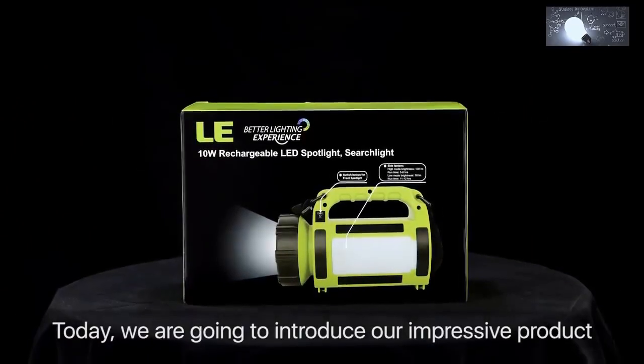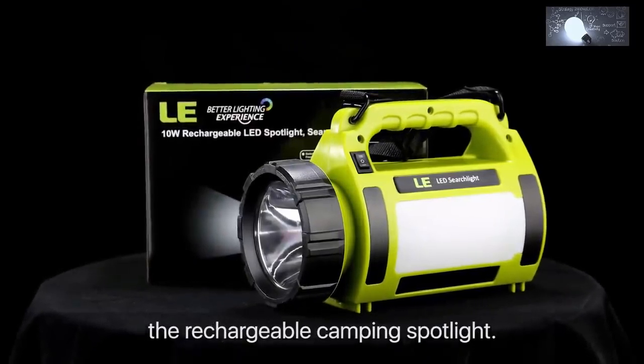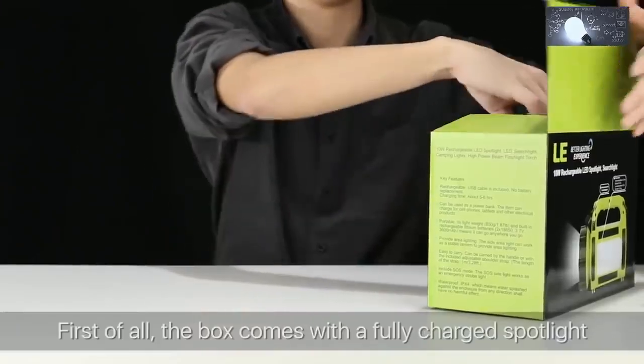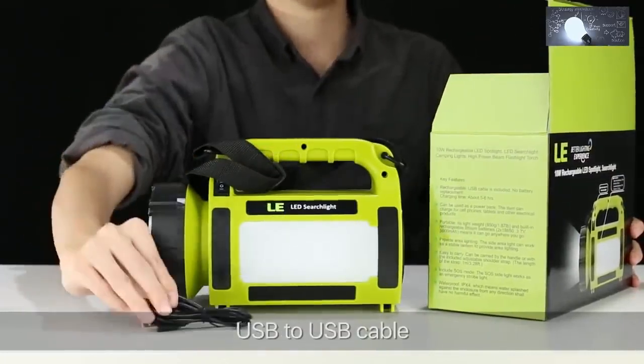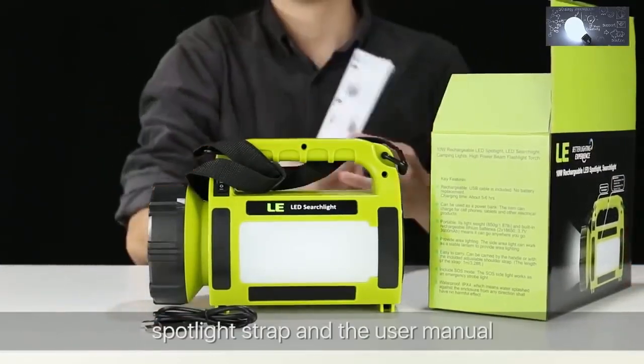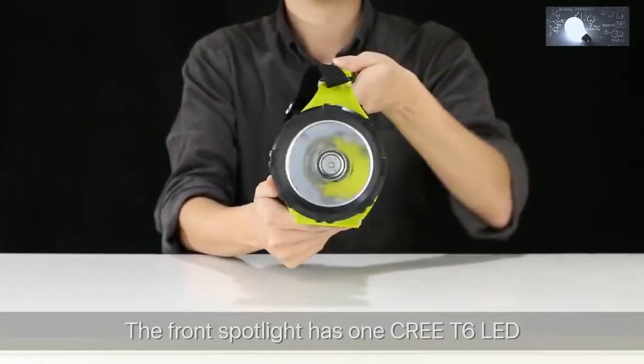LE Video Series. Today, we are going to introduce our impressive product, the rechargeable camping spotlight. Okay, let's begin. First of all, the box comes with a fully charged spotlight, USB to USB cable, spotlight strap, and a user manual. The front spotlight has one CREE T6 LED.